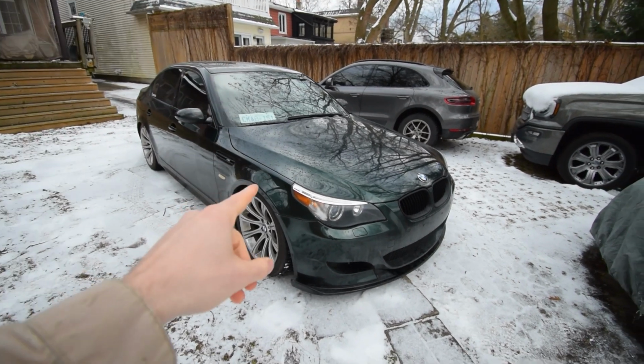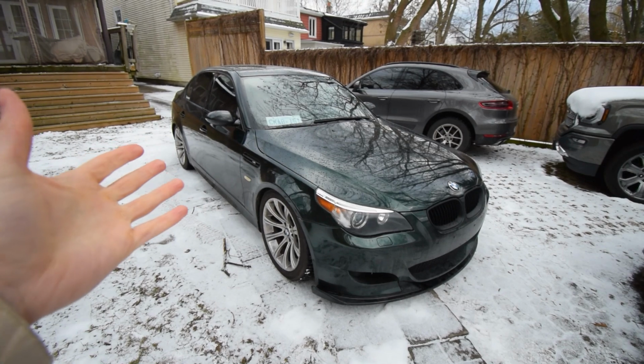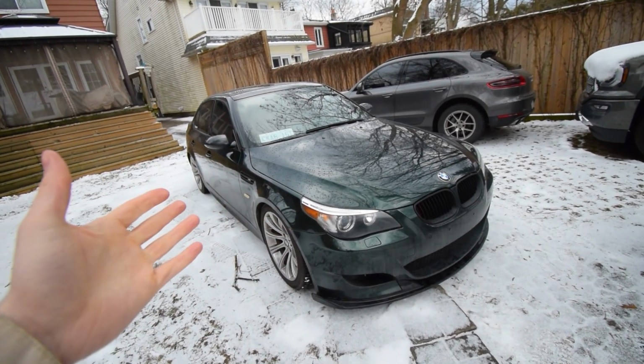I know people who have bought M5 E60s and they're breaking down 2-3 weeks into ownership. Mine's been running basically since 2017, since I got it. No major issues, and we're all good. Now, the final topic to mention when talking about the E60 M5, especially if you're interested in buying one, of course, is the price now in 2025.